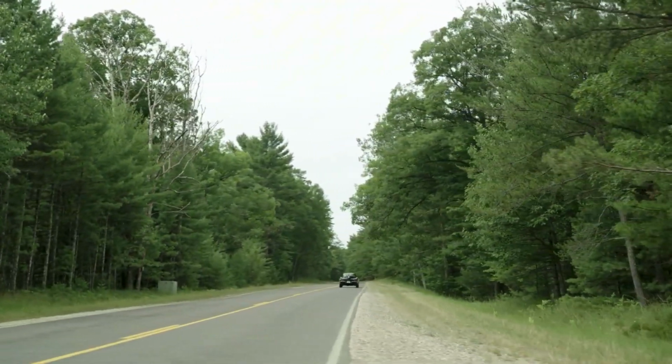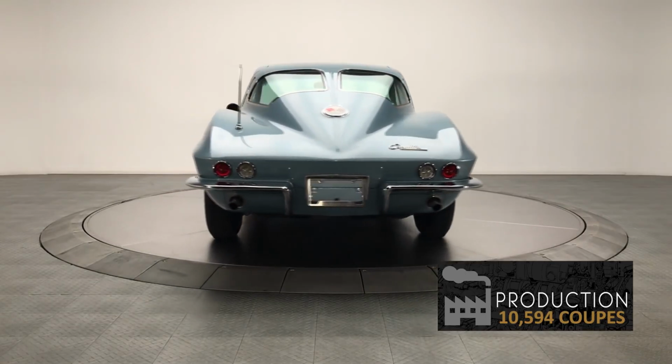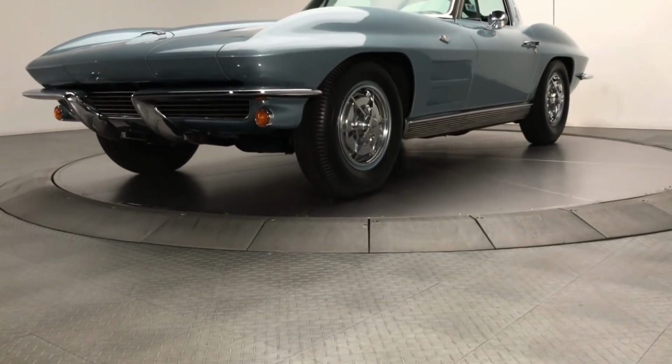The split-window coupe remains a prized engineering and design aspect in automotive history, which was specially celebrated as a collector's item back in 1963.